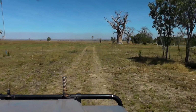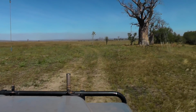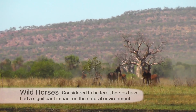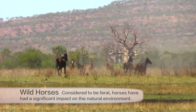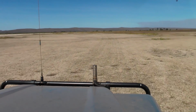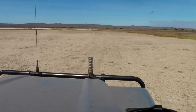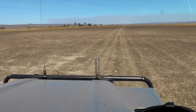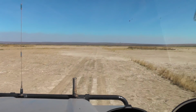I can see there's a huge mob of wild horses in front of me. Must be about 20 of them. Well, by the look of the tracks along here, I reckon there's only been 2 vehicles through here. Maybe 3. Possibly 4, but not many.